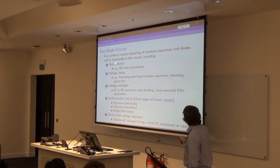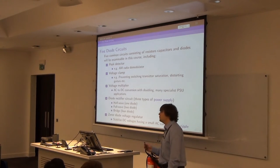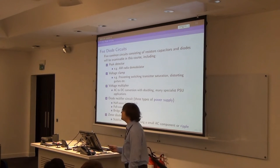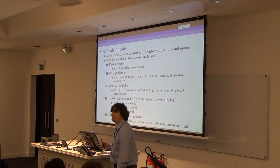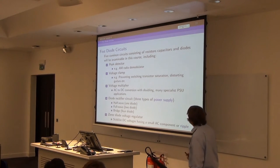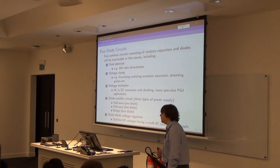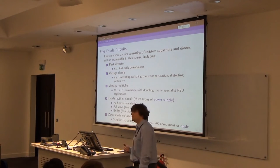So we have a peak detector, which you might find in an AM radio demodulator. And if you're looking at the first year construction project, and why wouldn't you be, you might find one snuck away in there somewhere. The other one we will look at is a voltage clamp. There is no reason why you ever might have come across this before. Do they still teach AM radio in A-level electronics?